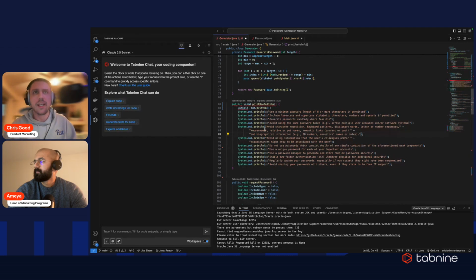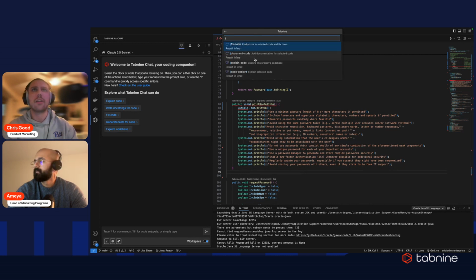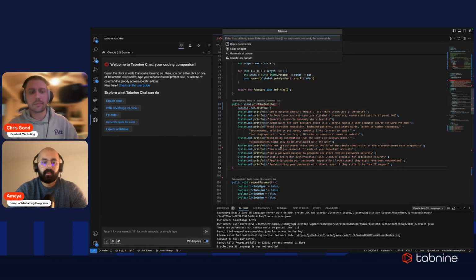And then the last piece we'll cover is the quick commands to launch agents, right? With the MacBook, it is Command I, and that loads this Tabnine quick commands menu, where you are able to fix code, document code, explain code, and explore codebase. These two appear in chat, and fix code and document will appear here within your code inline.